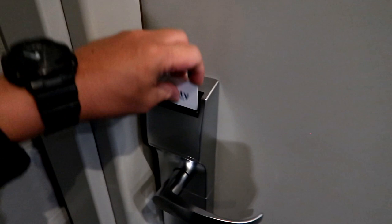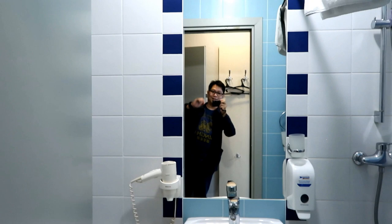Going to look for room number 32. The restroom. Hello. So this is the room with the window.